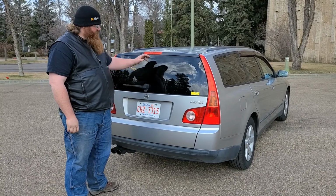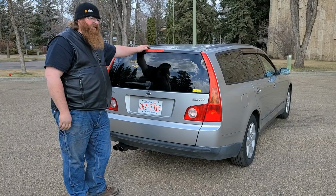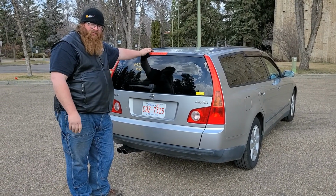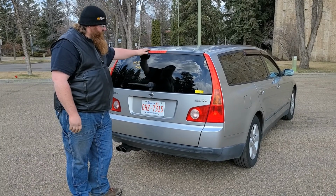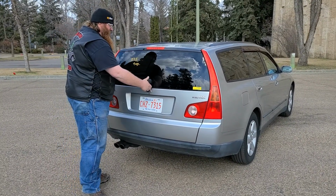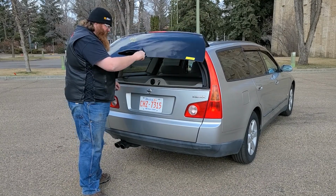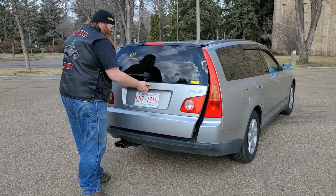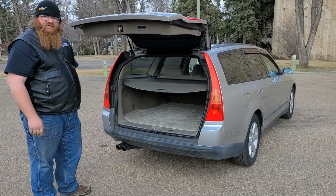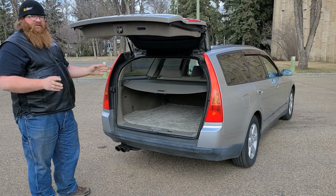Okay, so the Nissan Stagea is essentially an Infiniti G35, the North American equivalent. But this is a wagon with a two-piece hatch. Two-piece hatch means you can open the top and access your groceries or whatever you're going to put in there. Or you can open up the whole hatch and it gives you full access to everything on the inside. Personally, it's got tons of storage room, which I really like.